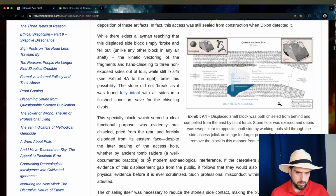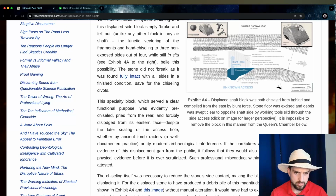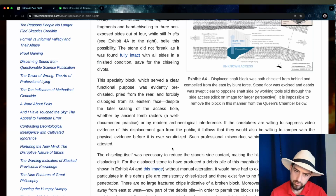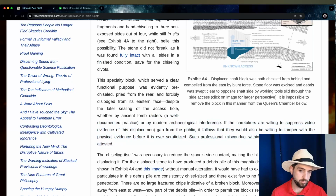The specialty block, which served a clear functional purpose, was evidently pre-chiseled, pried from the rear, and forcibly dislodged from its eastern face, despite the later sealing of the access hole, whether by ancient tomb raiders, a well-documented practice, or by modern archaeological interference. If the caretakers are willing to suppress video evidence of this displacement gap from the public, it follows that they would also be willing to tamper with the physical evidence before it is ever scrutinized. Such professional misconduct within archaeology is likewise well attested.